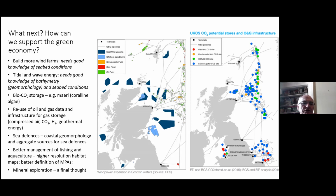And of course, we can reuse oil and gas data to do all these things, and we could not only store CO2, but we could perhaps make hydrogen from excess energy from the wind turbines, and you might need to store that. And of course, there's geothermal energy in the deep wells where the oil comes from. There's lots of aquifers, and they're up to 200 degrees centigrade, so there is a ready source of heat.